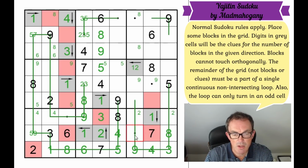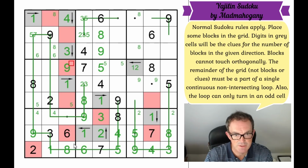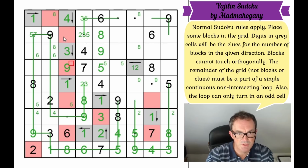This square's got to be a 5. It's a naked single because of the 9 here. So let's put that in. That's a 5. This is a 9. That means this is a 9 by Sudoku. Again, tidy up pencil marks. Let's have a look at this column. We've still got 2, 5 and 7 to place. 2 must go here.